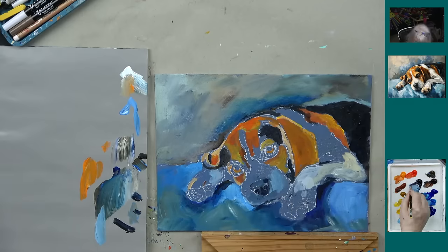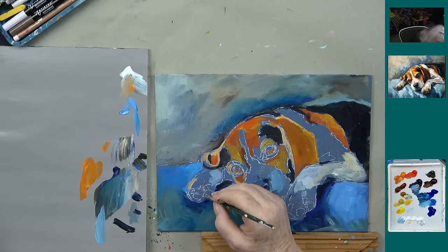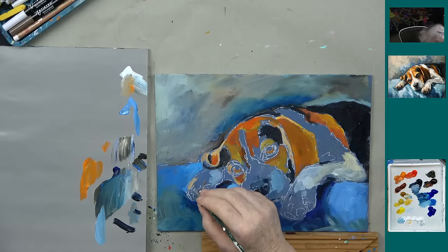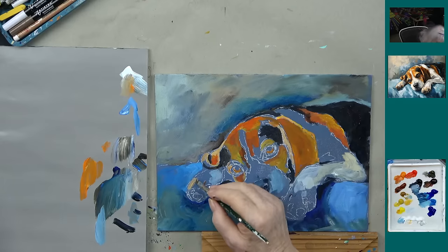You don't want to have black lines between the toes. You want to try to avoid that. Some of the mistakes that are made are that people outline, and you don't want to do that.